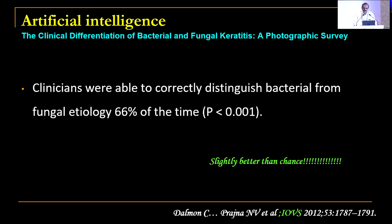This AI part, which once again this paper was referred by Prashant in his talk: even established clinicians, established cornea people, can only differentiate it 65% of the time by clinical samples. Because in textbooks you see very distinct features. This is bacterial, this is fungus.